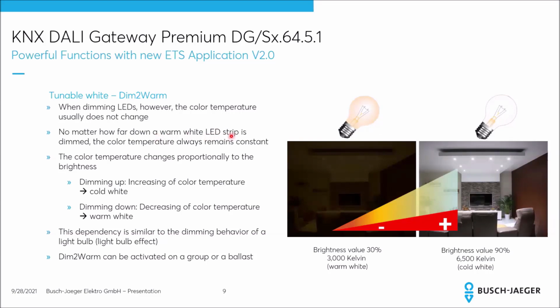With typical incandescent lamps, when we dim up, the color temperature increases to more cold white, and when we dim down, it becomes more warm white, so the color temperature decreases. And by using the DALI gateway with the tunable white function and dim to warm, we can exactly simulate this principle of an incandescent lamp by using LEDs. This is a nice feature which we can activate per group or ballast. Then we have exactly the same behavior as incandescent lamps.